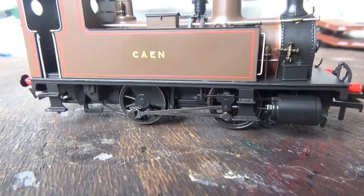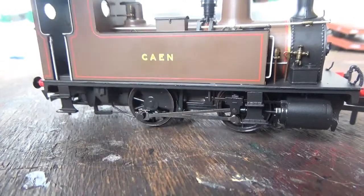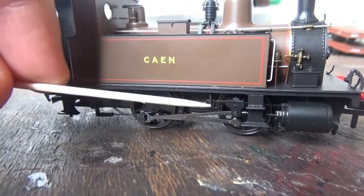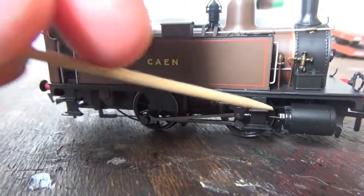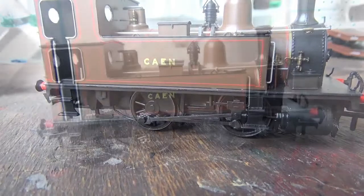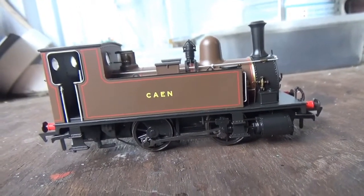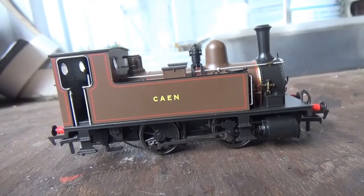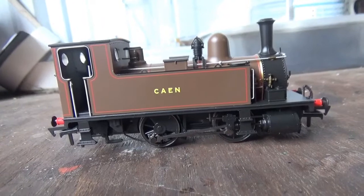And like I say, the side rods are made of metal, they're etched parts. The slide bar at the top here is also an etched part, but the middle slide bar there and the crosshead here of the valve gear are not etched parts, they're made out of plastic. However, the livery application is stunning. A very nice even coat of paint with no errors in it.